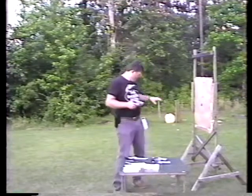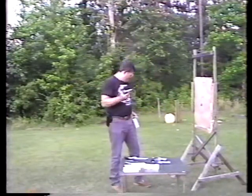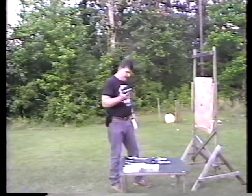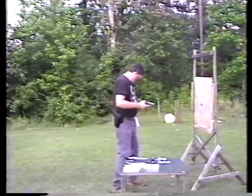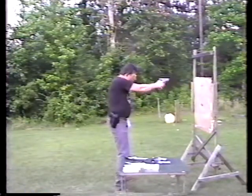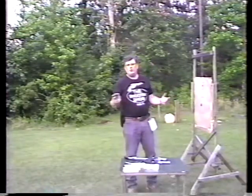Okay, let's do that same drill, 1.14 seconds. Let's do the same drill with our 9mm. And we're not shooting target ammunition here. We're shooting the full charge carbine. Let's see what it looks like here. Punch the timer, get in position. Well, how about 1.19 seconds?